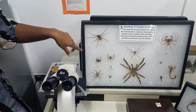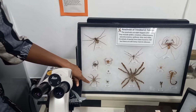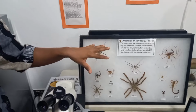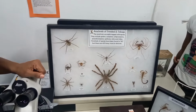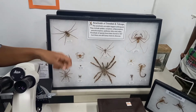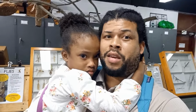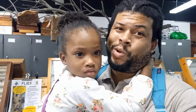So you have the tarantulas, we have scorpions, we have the wolf spider. Alright, so these are all the arachnids, the eight-legged creatures that you find here in Trinidad and Tobago, right? You all ever see any of these? Any tarantulas? My little girl is scared. She's not a fan of bugs, but it's part of the tour.